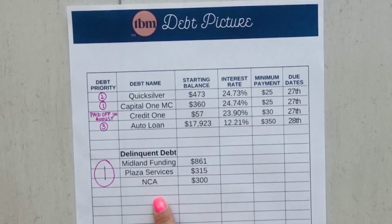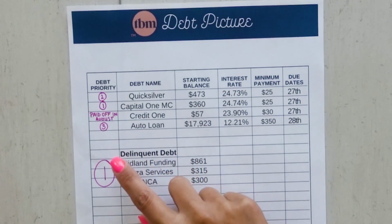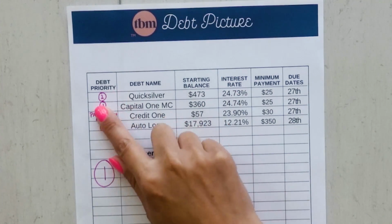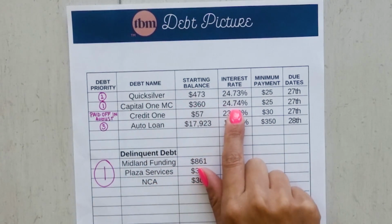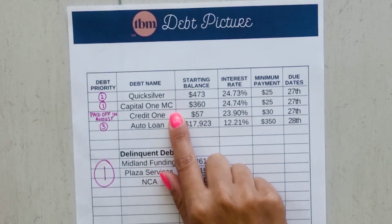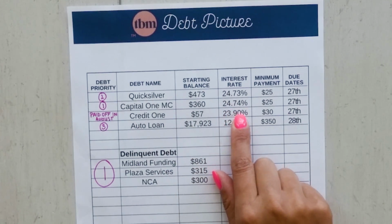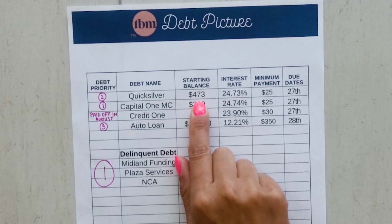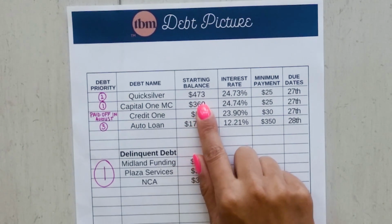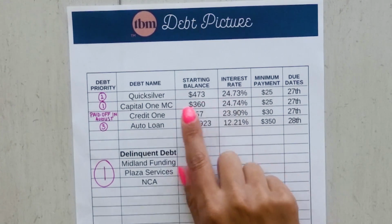So 1, I want to take care of the delinquent debt. 2, I want to prioritize how we're going to pay off the current debt. The first one we're going to tackle is this Capital One MasterCard. It has 24.74%. Second is going to be the Quicksilver Capital One card, $473 balance, but 24% interest.